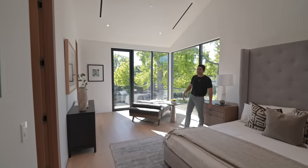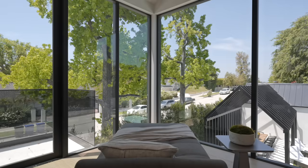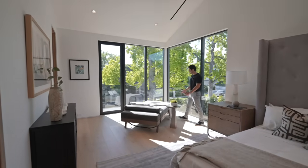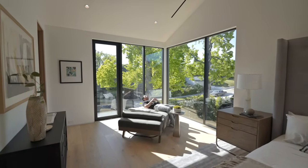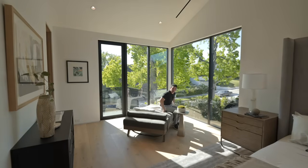Once again, recessed lights. This is a very large bedroom, as we can have maybe a day bed tucked in this corner. Natural sunlight is just hitting the day bed. It just looks so cozy right now with the lights just on it right here. So I'm probably gonna take a nap, and you guys are gonna have to tour the rest of the home on your own. Just kidding.